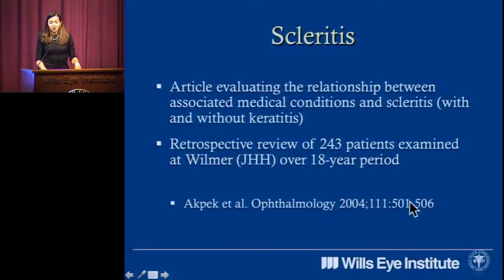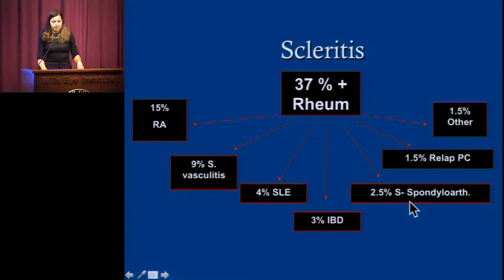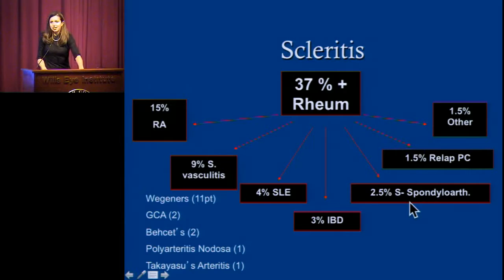So when we think about the cause of the patient's scleritis, Sen presented the series from Wilmer a few years ago, looking at what we find in these patients. 44% of them do have a medical condition, most of those rheumatologic, and 56% don't. In terms of the rheumatologic, it's interesting to know what they have because that may help direct the therapy.